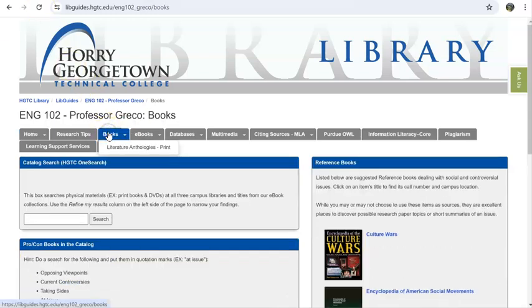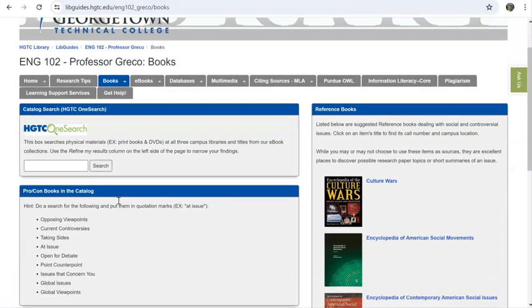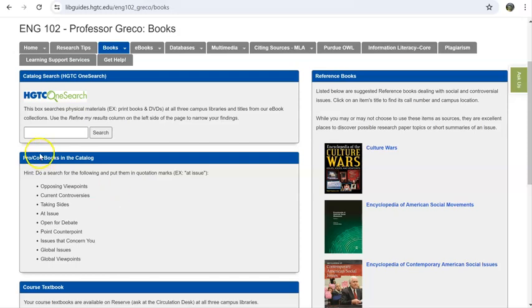We're going to click over to the Books tab. On the Books tab, you will find a few things. First of all, you'll find this box, which will allow you to search the library's catalog. This will tell you what we have available to you through our library. You will also find some ebooks when searching the library's catalog, but not all of our ebooks are available through the library catalog. In order to access all ebooks, you would search the links found on the eBooks tab.